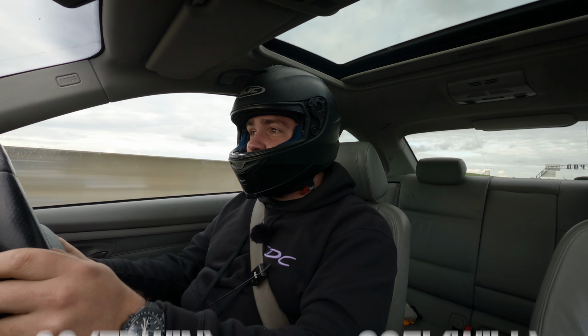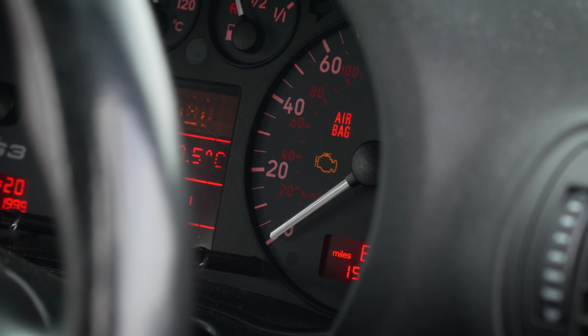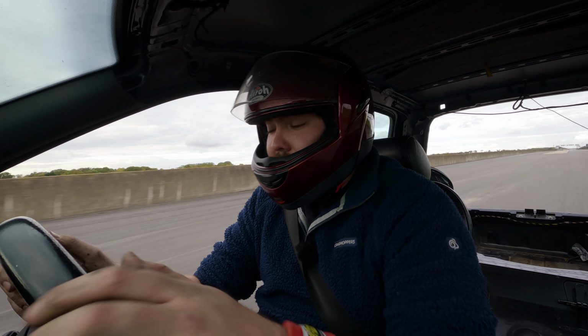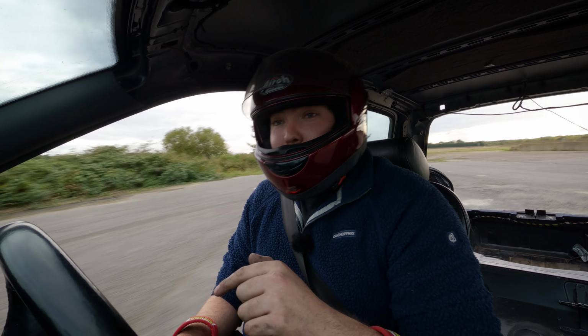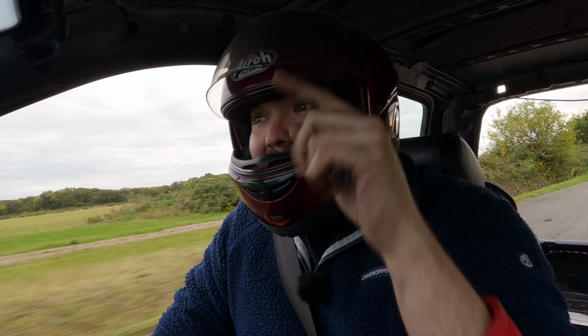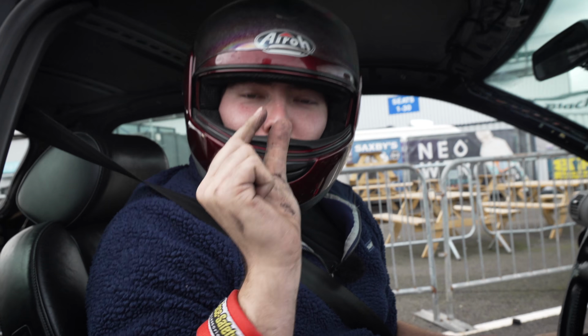Wow, that was close. We had him on the launch, but halfway through, my engine lights came on. I think it's got into limp mode or something because it's not happy anymore. Oh no. But you know what? I'm fine with it. All I cared was that this little S3 made it to the end. It made it, it lived, and it nearly beat Will. We nearly had him. So close.